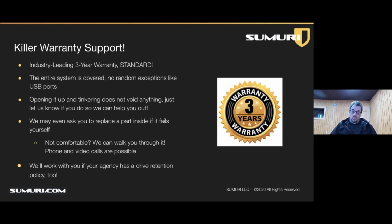And we're happy to walk you through that whole process if you're not a really computer savvy person. We have done phone calls and video calls. We do Google Duo. We've done WhatsApp. We've done Skype. We've done all kinds of different things. I know we've talked to people even on stuff like Signal and Telegram, depending on what people need to use. And we'll even work with you if your agency has a drive retention policy. We know sometimes your machines may have material on them that your agency does not permit to leave, and that you're not allowed to get rid of or send anywhere. So if you have a need for drive retention in your policy, just let us know during the quoting process and in the purchasing and configuration process, and we'll do our best to make something happen.